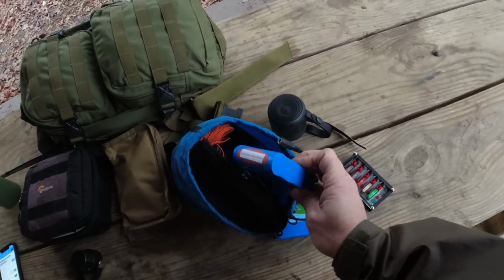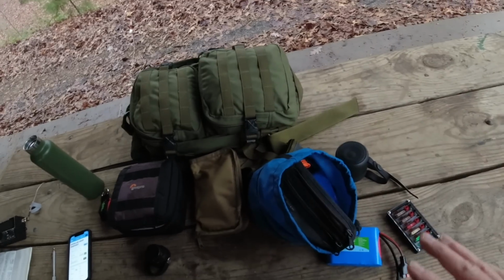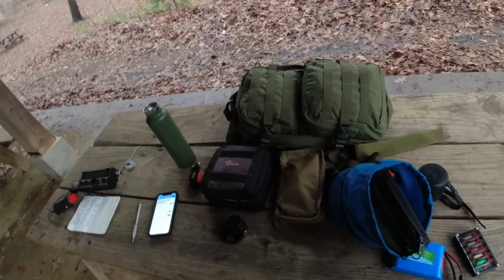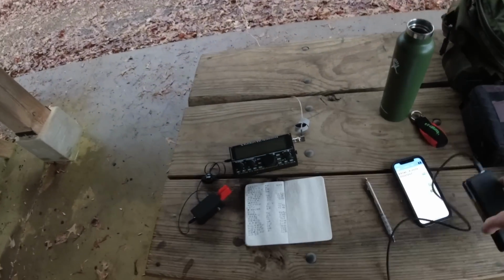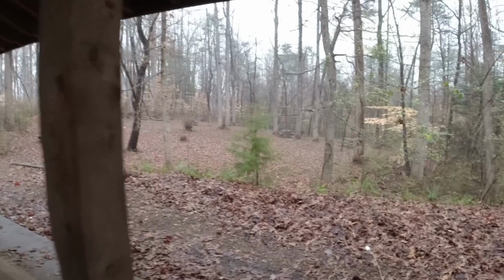I have 2 batteries in here at the moment. This became a catch-all because I've been experimenting with a bunch of different radios, so I carry a bunch of extra accessories in here so that whatever radio I have, I've got enough stuff to wire it up and get it going. This is my battery bank I've been using to power the camera, because the camera battery only lasts about an hour, and we've been going well over that.